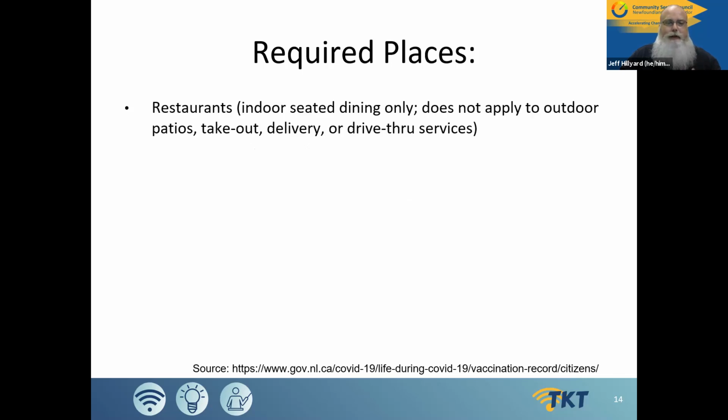And restaurants. So that's only for indoor seating. So if you're just going to go to an outdoor patio, I know it's October, so the time for that is pretty slim, but if you're just going to go to an outdoor patio, or if you're getting takeout, or if you're getting food delivered to your house, or if you're going through the drive-through, you don't need to present your vaccine passport then. It's only when you're going to be going to an indoor seated dining restaurant.